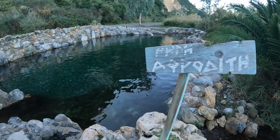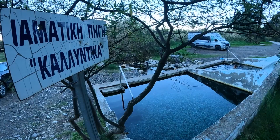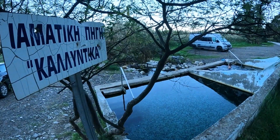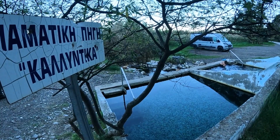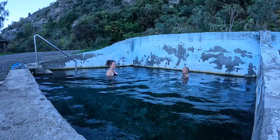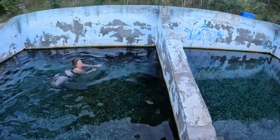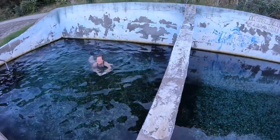And then we went a little bit further. There was a smaller one, not that popular. There have been some built baths in the past, kind of rugged, but still clean and usable. Yeah, it wasn't that hot. I think there were 2 baths or 2 pools. One was 25-ish and another one was maybe 27-ish. So it was cooler, but still it doesn't smell at all.